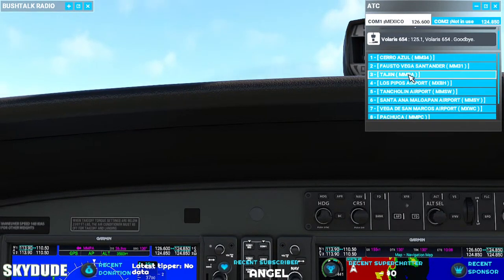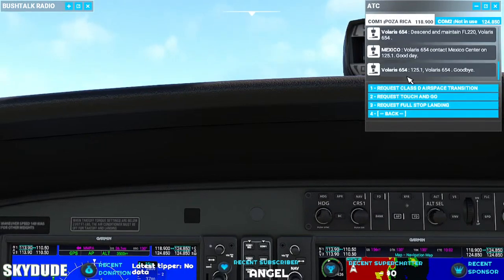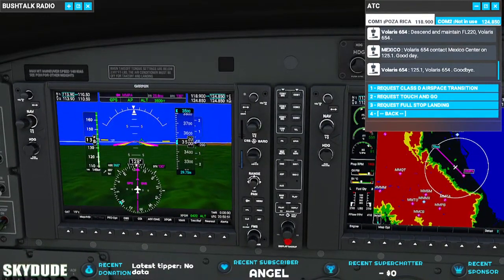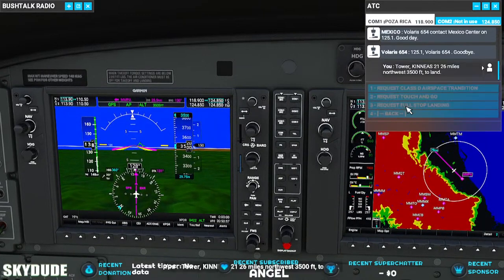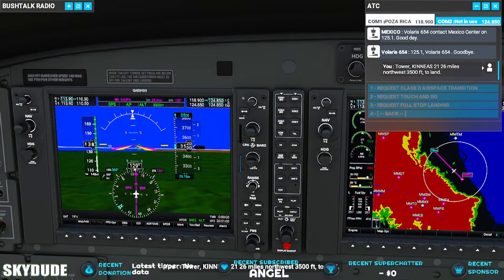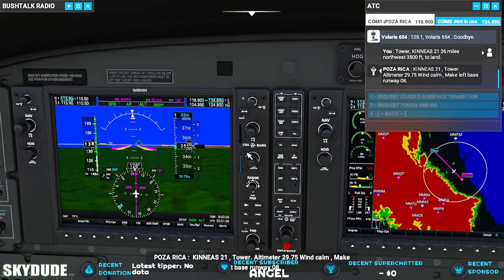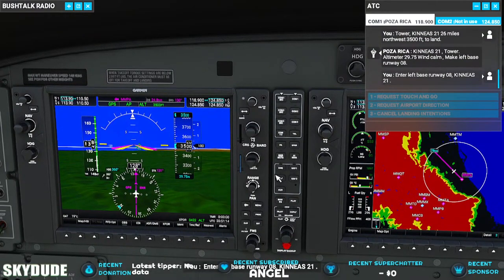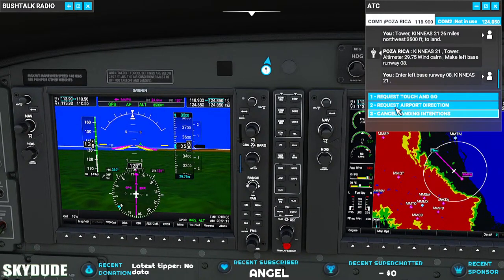Okay, we're looking for this right here. Tajin. The wind is blowing from behind us, so we're going to want... Let's see if they assign us a runway or we get to pick. Runway 8. Altimeter 2975. Set. All right.